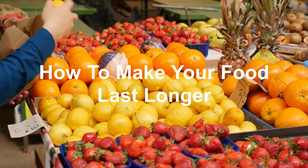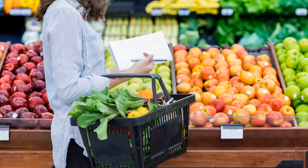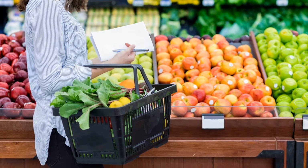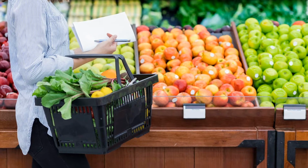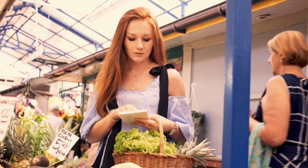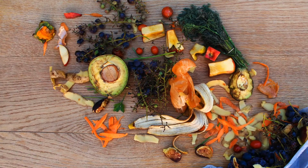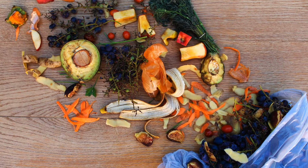Today I'm going to show you how to make your food last longer. Find yourself in the supermarket just randomly picking up fruits, veggies and other perishable items in the hope they'll just magically form a recipe once you're home? You're living life on the edge, without a shopping list and dedicated plan. While this is perfectly normal, in fact one GLAAD study found that 30% of Aussies do this.